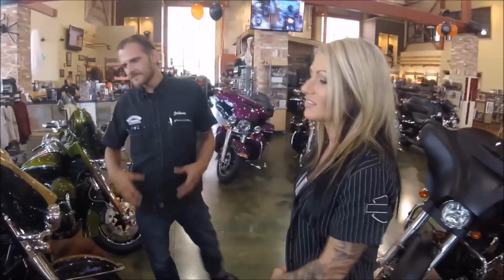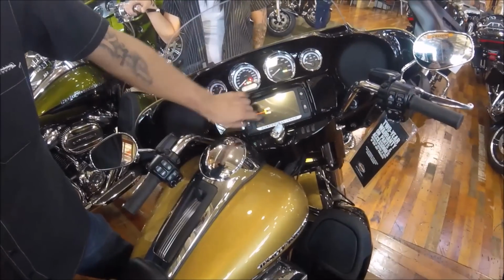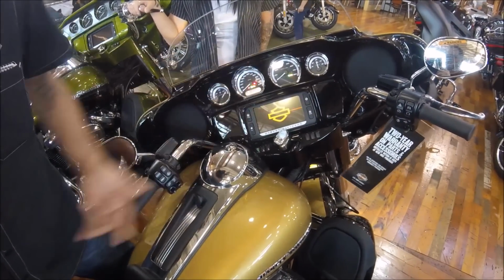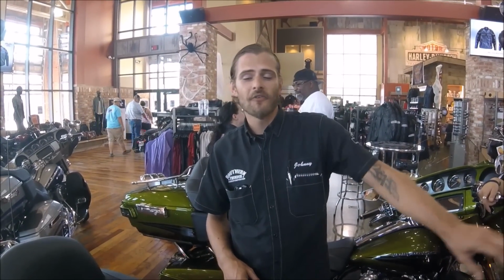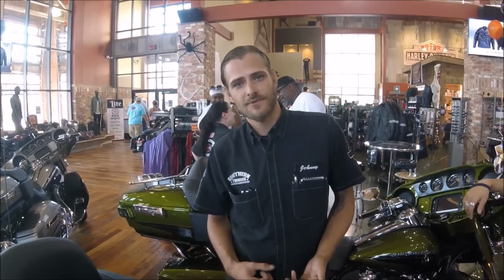What about this bike? What's going on with this one? What's cool on these are the new 2017 Limiteds. They're liquid cooled, just like the CVO. These still have the Harley 6.5 inch touchscreen radio. You can Bluetooth your phone to the radio so you have all your music. If you have a phone call incoming, it gives you a heads up caller ID over the radio so you can choose to ignore it if it's your boss, and keep on riding.